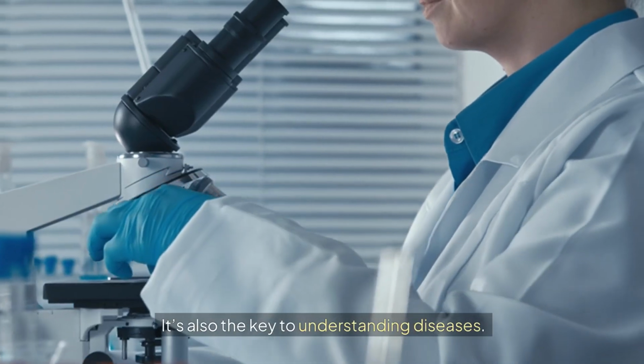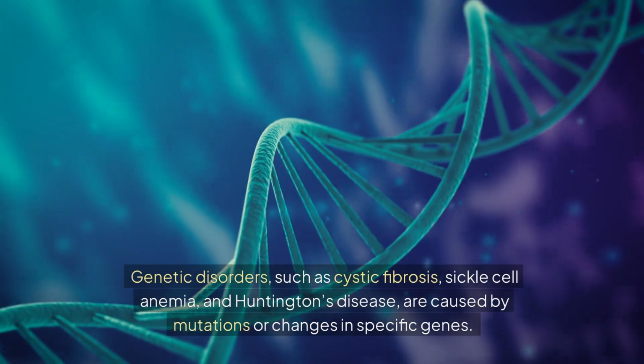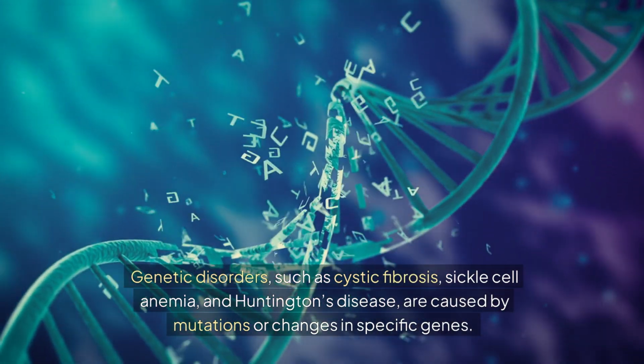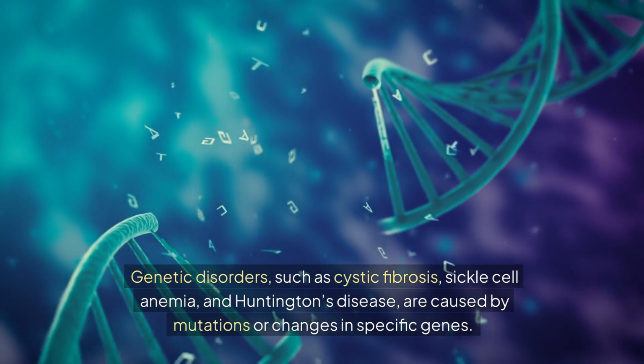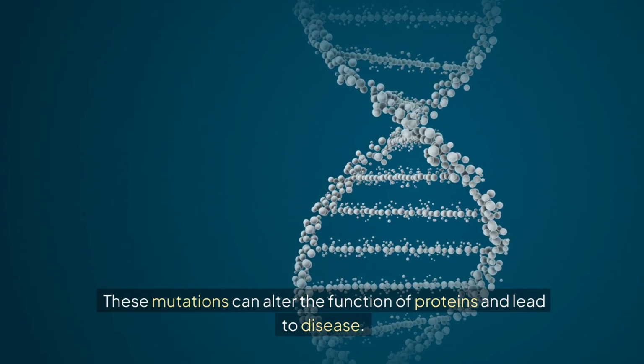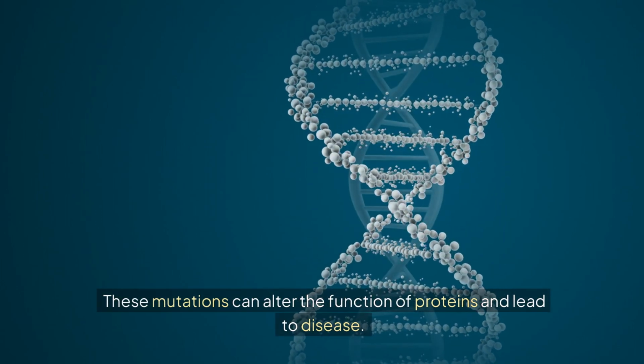It's also the key to understanding diseases. Genetic disorders, such as cystic fibrosis, sickle cell anemia, and Huntington's disease, are caused by mutations or changes in specific genes. These mutations can alter the function of proteins and lead to disease.